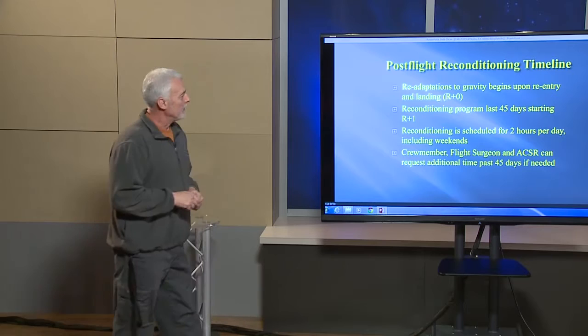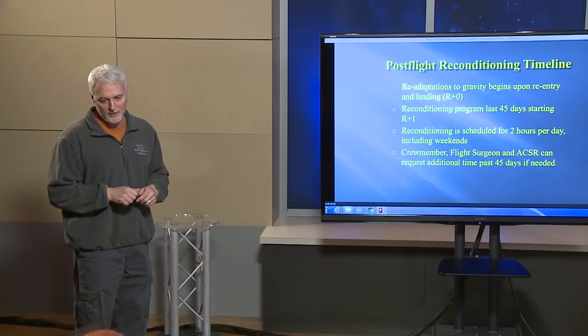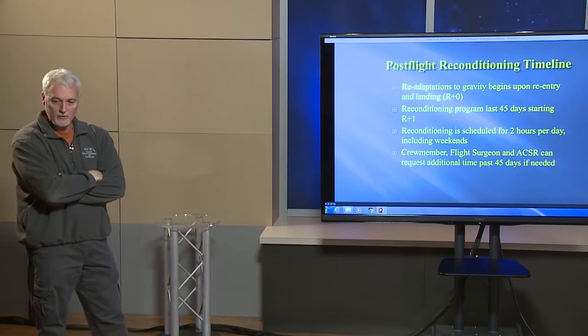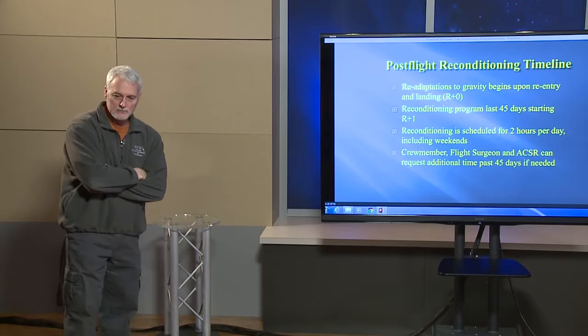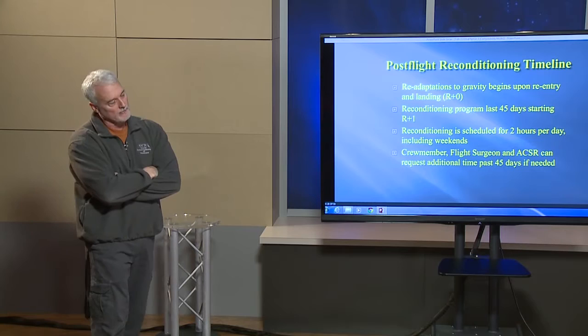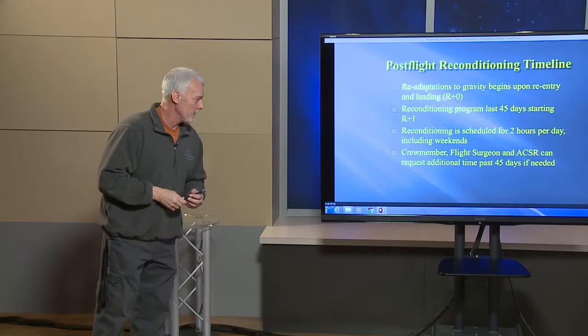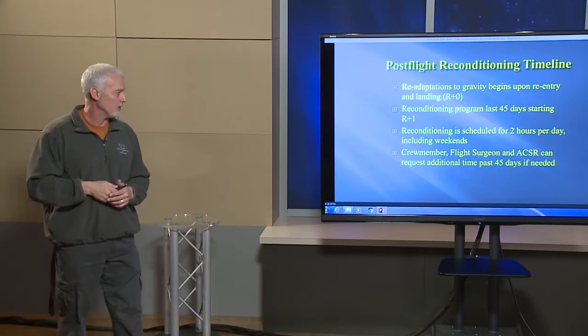Rehabilitation begins as soon as those guys start feeling gravity. They're starting to adapt already. So, as far as we're concerned, we get them on R+1, and our post-flight reconditioning lasts 45 days. We're scheduled for 2 hours every day, 7 days a week. That doesn't mean we do that every day. If the crew member needs a day off, we give them a day off. If they need 2 days off, we might give them 2 days off. It varies per crew member, but it is scheduled, hard line, 2 hours, 7 days a week for 45 days. And if we needed to do something longer, we can ask for an extended period of time.